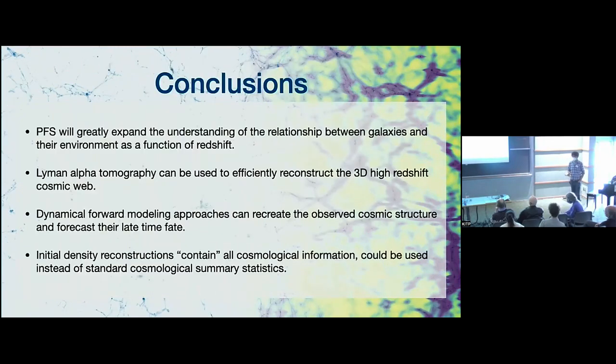So excellent timing. Here are my conclusions in the last minute. Hopefully you got across that PFS will be a really great tool for understanding the relationship of galaxy evolution and formation across cosmic time, going from redshift 6 to the present day. Lyman alpha tomography in particular is a really great tool for understanding these cosmic structures on relatively small scales, of order a couple megaparsecs. As we go to next generation surveys, you could push this down to order megaparsec or less. And when you combine these kinds of techniques with dynamical forward modeling, you can really reconstruct a very accurate picture of these maps.